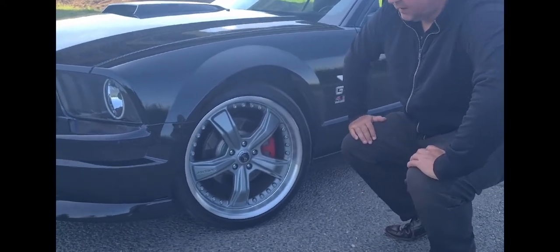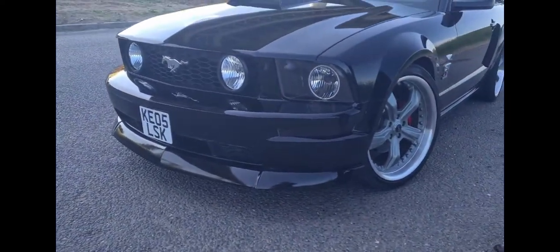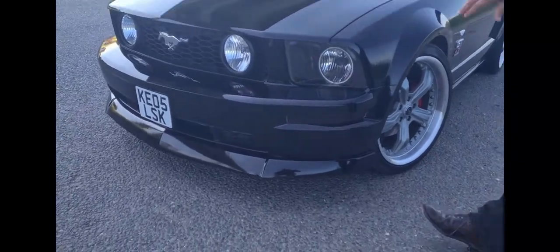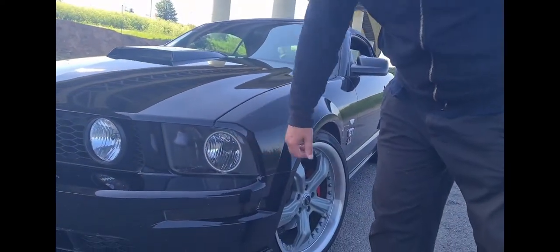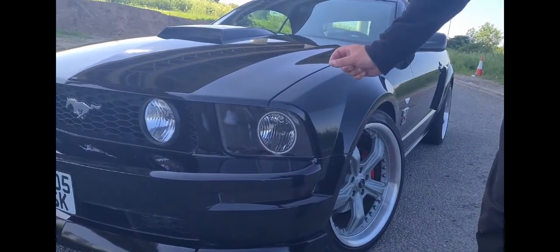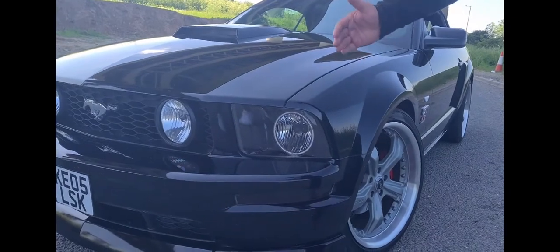So is there anything else? Had a front splitter put on. Yep, I saw that when I pulled up. I had it resprayed by a good friend of mine recently. Also, the halo lights put on. They were on before I got the car. They look lovely, to be fair, mate. It's got a blue tinge, so at certain angles it comes out. If you take a picture, it comes out like big blue lights.